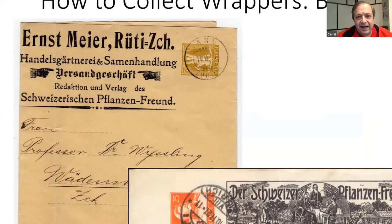so this is like 1903 or 1908 or something like that. It's relatively an early one. And what is interesting with this is you can see how the business evolved. This was a wrapper that advertised the business, and the business apparently was also sending out a magazine, or maybe they were selling the magazine as an adjunct to their business.